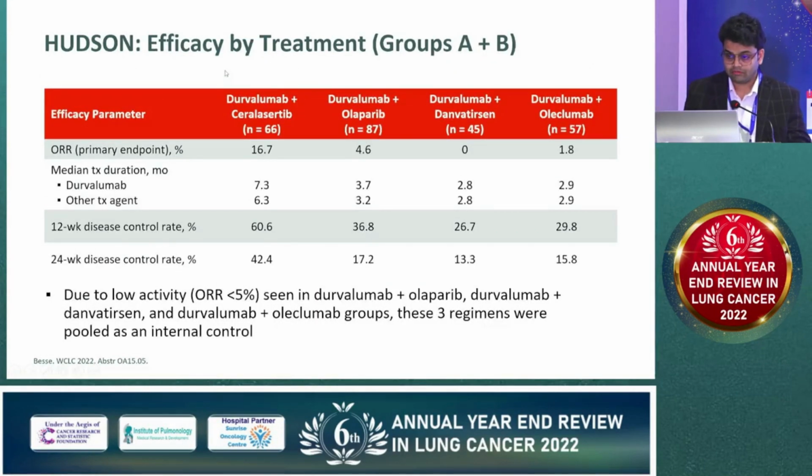When we see the efficacy data of groups A and B, overall response rate was the primary endpoint, and you can see that with durvalumab along with ceralasertib the response rate was 16.7%, while other combinations had a response rate of less than 5% only. The 12-week disease control rate was 60% in comparison to less than 30% in other groups. Because of the low response rate, less than 5%, in the olaparib, danvatirsen and oleclumab groups, these regimens were pooled as interim controls only.